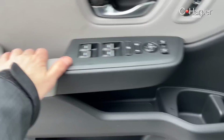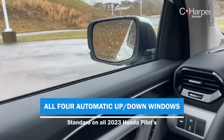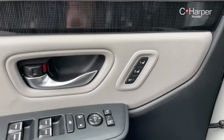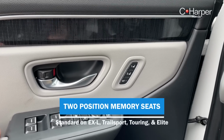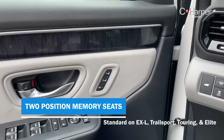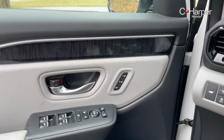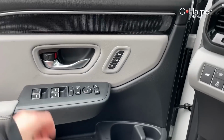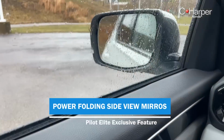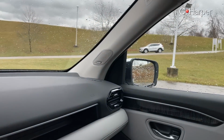Coming up here, we have all 4 automatic up-down windows, which are great. We have our 2-way memory seating. So if you're sharing this vehicle in your household with a spouse or significant other and have different driving positions, it's really easy to just hit the button or have your key lock in to what position you have, and it'll automatically move your seat forward, backwards, up and down, any which way to get you comfortable. We also have power folding mirrors on this Elite trim, so all you have to do is hit that button and it'll fold out or fold in your passenger mirrors.